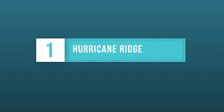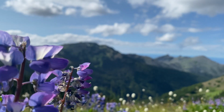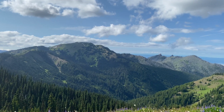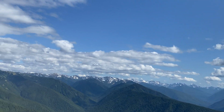Things to do. Drive up Hurricane Ridge. Hurricane Ridge is the best place to get incredible views of the Olympic mountain range. You can hike the trails, break for a picnic, or stop into the visitor center. Be sure to keep your eyes peeled for wildlife along the path, such as deer and marmots.